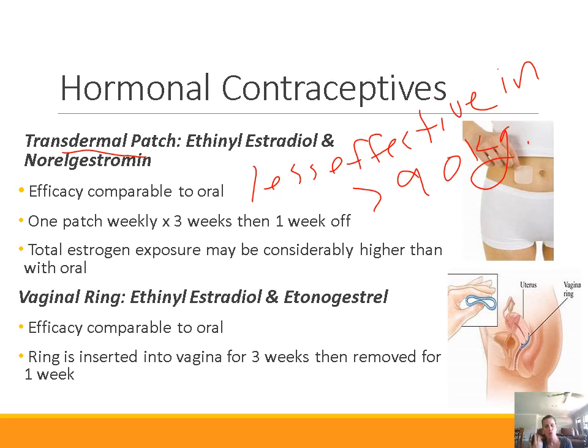This is likely because the hormone probably accumulates in the adipose tissue, the fat tissue. These hormones are lipid-based hormones. So it is possible that if there's a lot of lipid tissue present, the hormone will just accumulate in the lipid tissue, which means less of it is going to actually get absorbed into the bloodstream and be able to go work. So in patients who are over 90 kilograms, the patch would not be recommended.